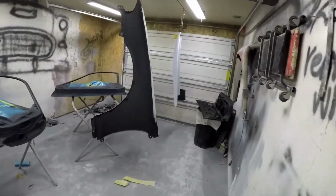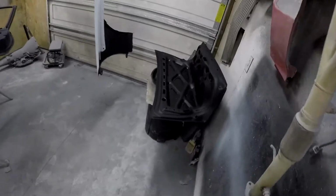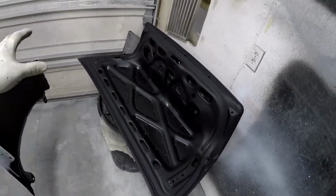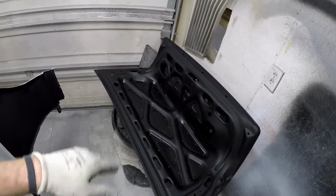And here is the stuff and sealer. We're waiting on the deck lid to dry. It got quite a bit more primer, just trying to get down in all those little nooks and crannies. But everything's black now, so if I miss a spot with the paint, it's not going to be the end of the world. So hopefully here in the next 10 minutes, we should be able to get some color on this stuff. So yeah, making headway.